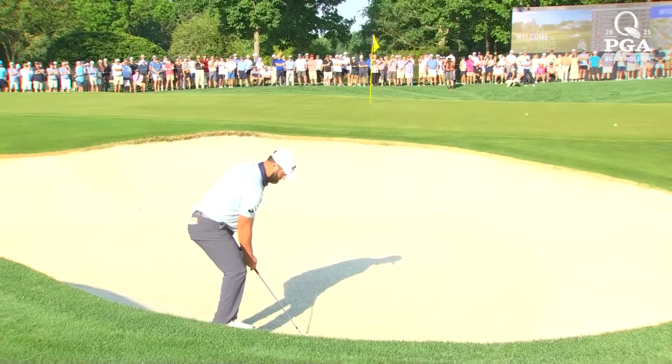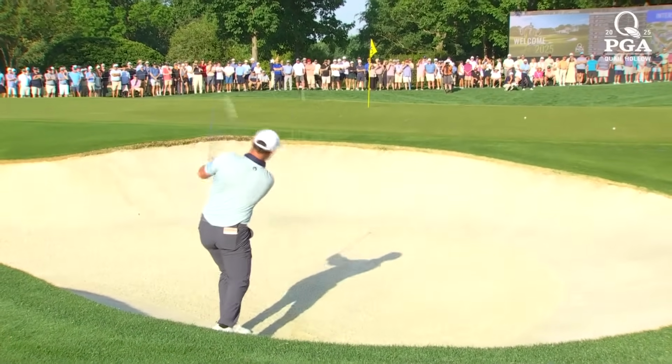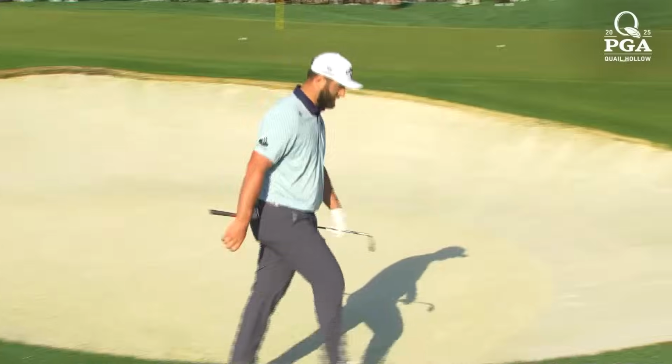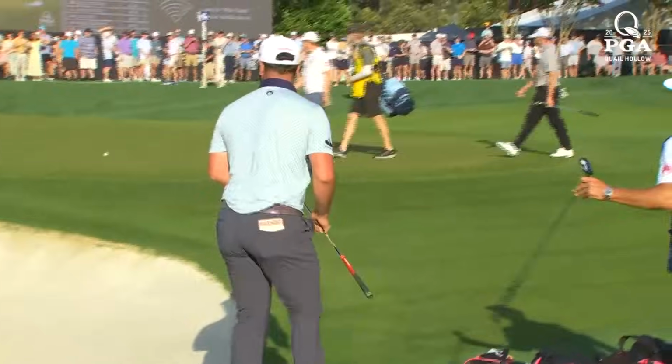Just last week, with birdie. Now we see Rahm from the bunker on 10. Oh, it digs in its heels. But that's a little bit uphill, and that's the thing we're going to see the players struggle with this week.